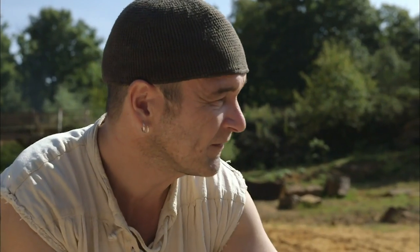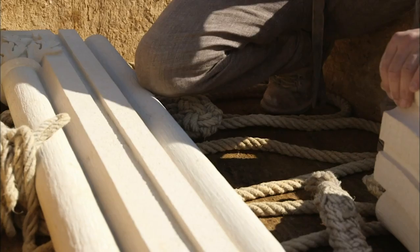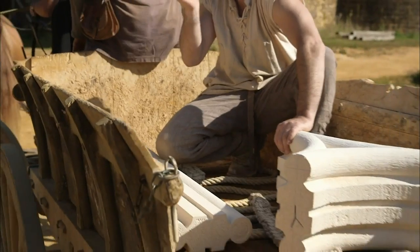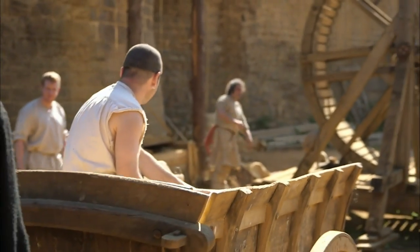How long do these take to make, then? 15 days. Are you pleased with the results? Yes, perfect. Time, it's not important. Yeah, so. As long as you get it right. With stonework this delicate, it's important to get it securely installed quickly so the surrounding walls can be built up to protect it.